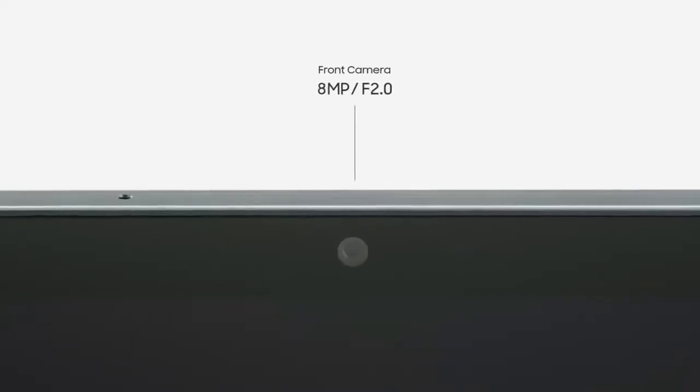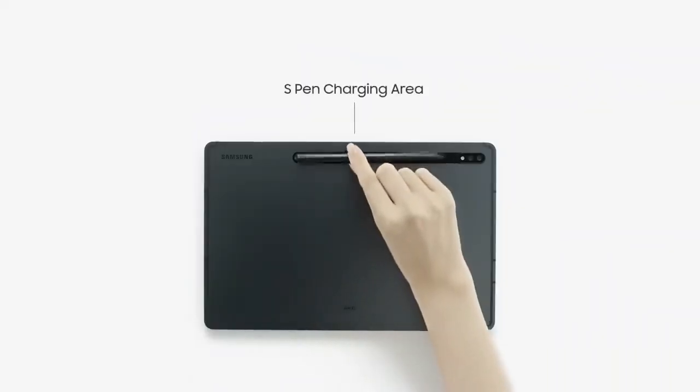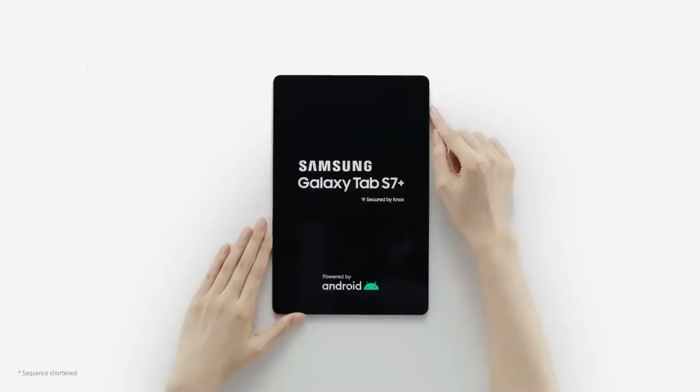Capture and connect. Stunning brightness and clarity with a wide 13MP and ultra-wide 5MP dual back camera and an 8MP front-facing camera.